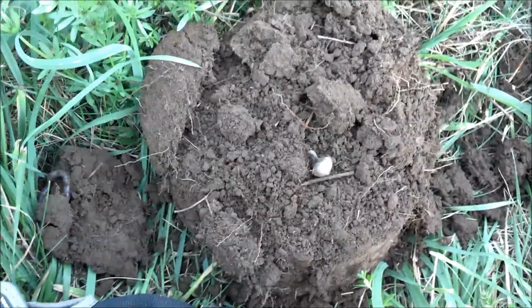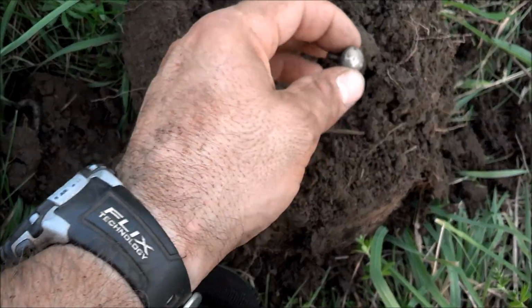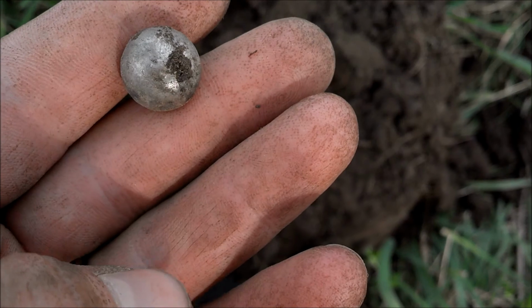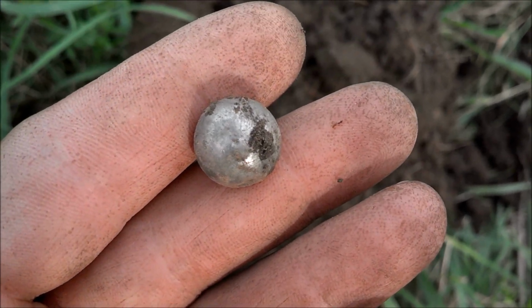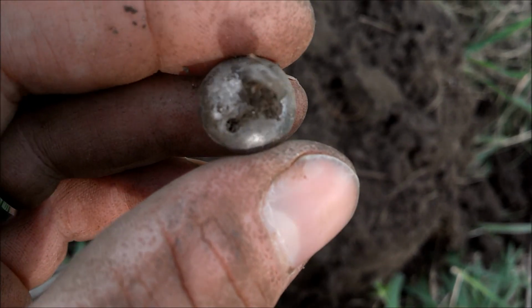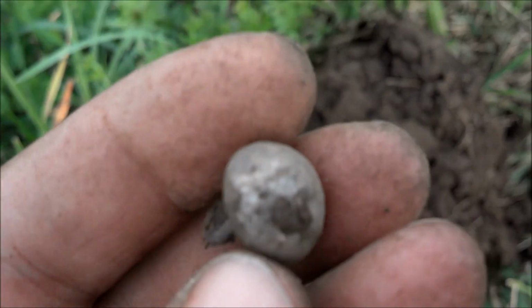Hey guys, if this is what I think it is, this is a really cool find. It appears to be a silver button. Definitely silver. It's got weight to it. And it looks like a silver ball button, which is really old as far as I know.